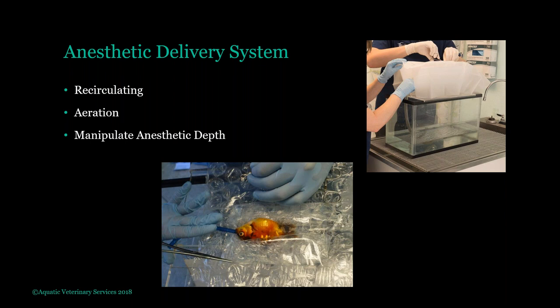So if you want any more information on this, Dr. Lewbart and Harms out of NC State have basically written the paper on anesthetic delivery systems. However, they have one that's custom made to a big rolling cart, which for us isn't practical because we do this as a mobile setup.